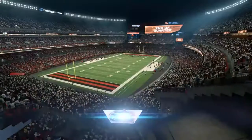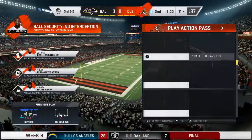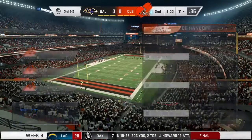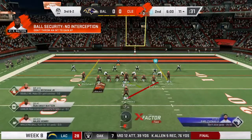They don't want it. We're scoreless after one. On to the second from Cleveland. It's the Browns in control of the football. They're up against a third and two to start things out.